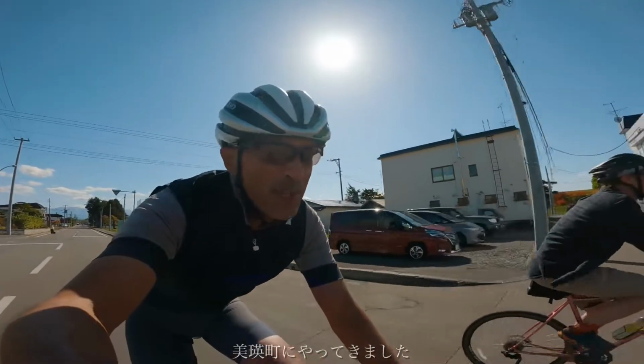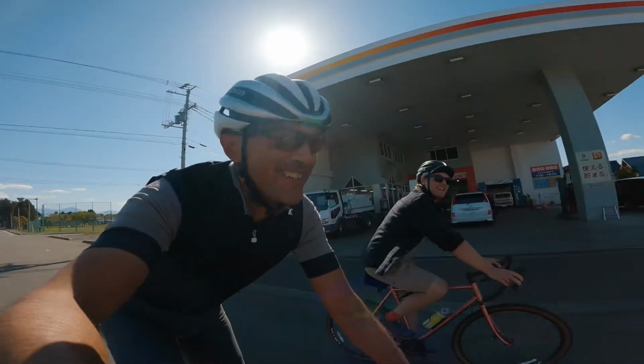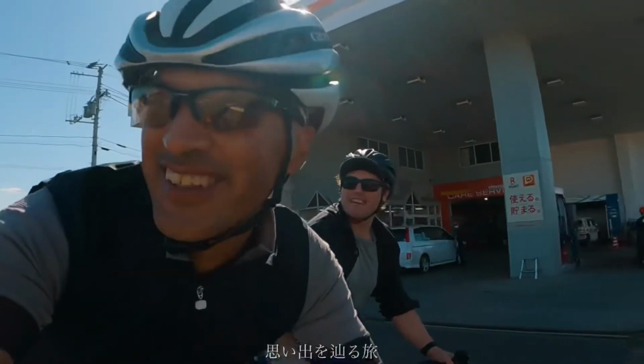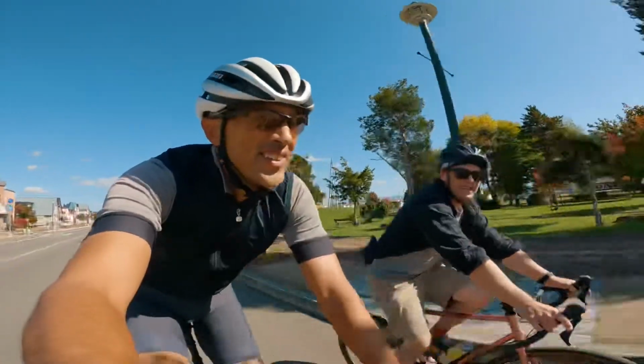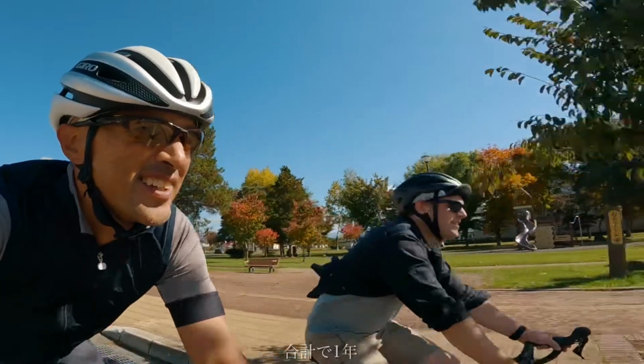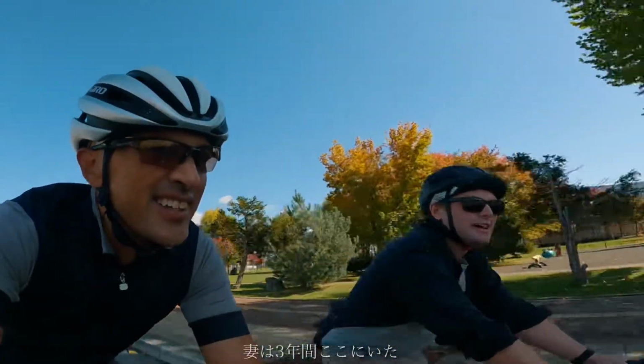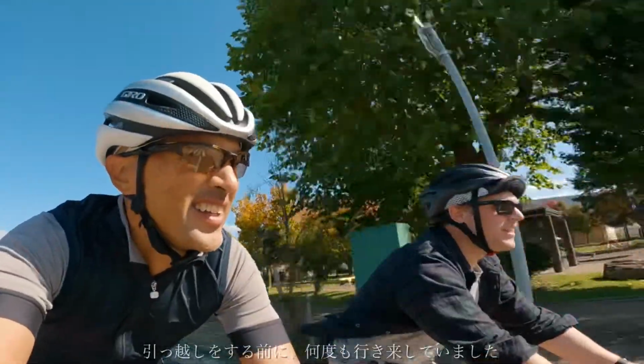Yeah, we're in the town of Biei, where Richard used to live. Trip down memory lane. So how long did you live in Biei? About a year in total. My wife was here for 3 years, so back and forth quite a lot before I moved in.